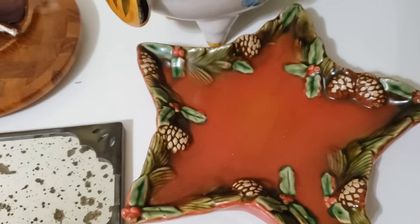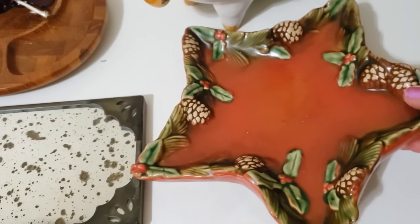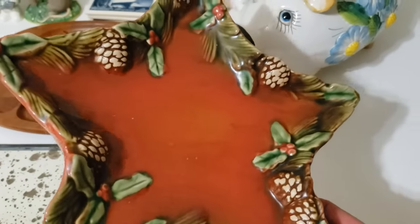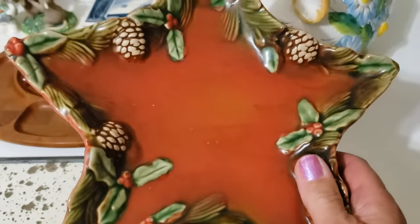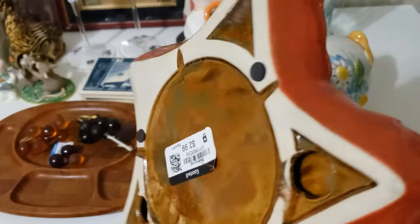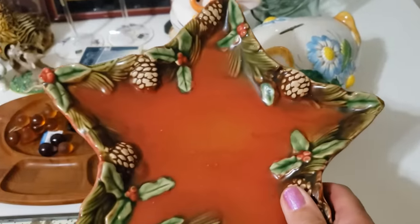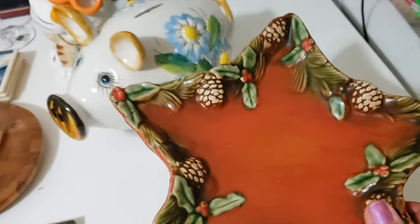Here we have another really nice Christmas dish. It's a little nut dish or a candy dish. It's got pine cones and holly leaves and berries on it. I paid $2.99 and I shall probably list it for about $20 to $25.